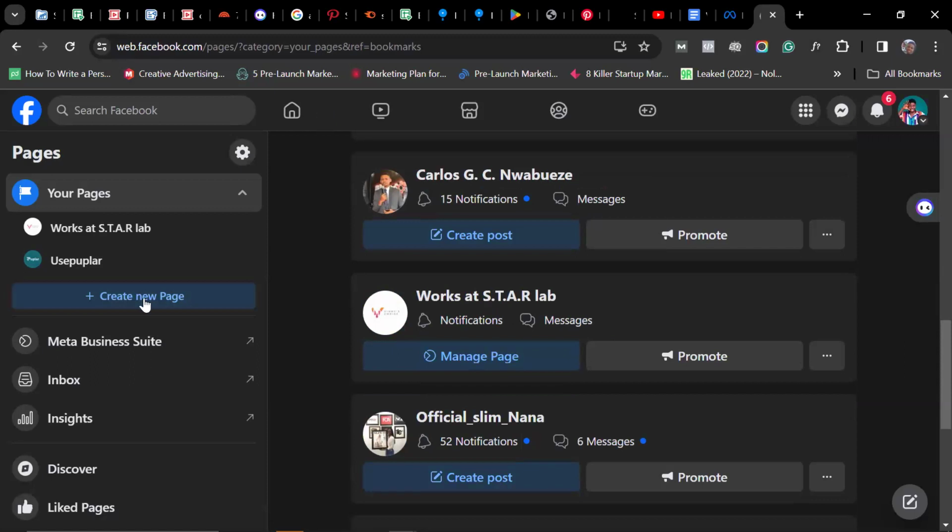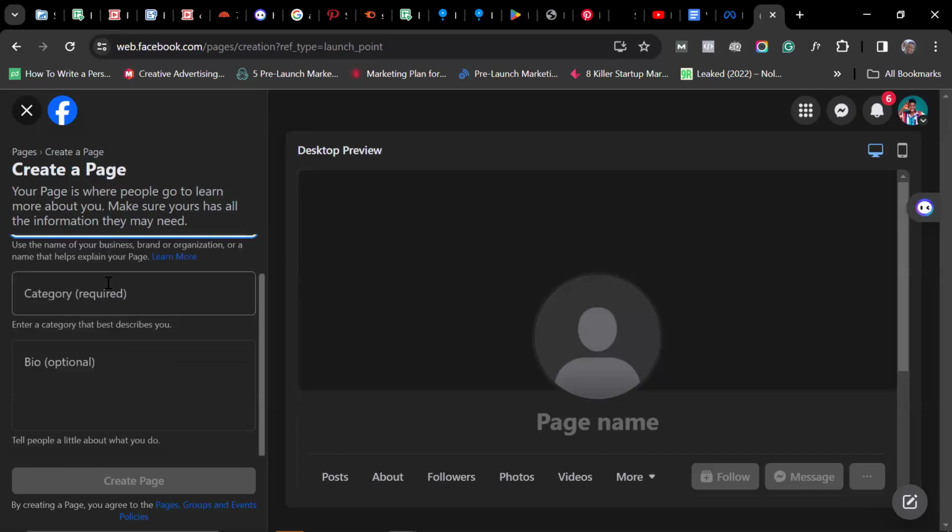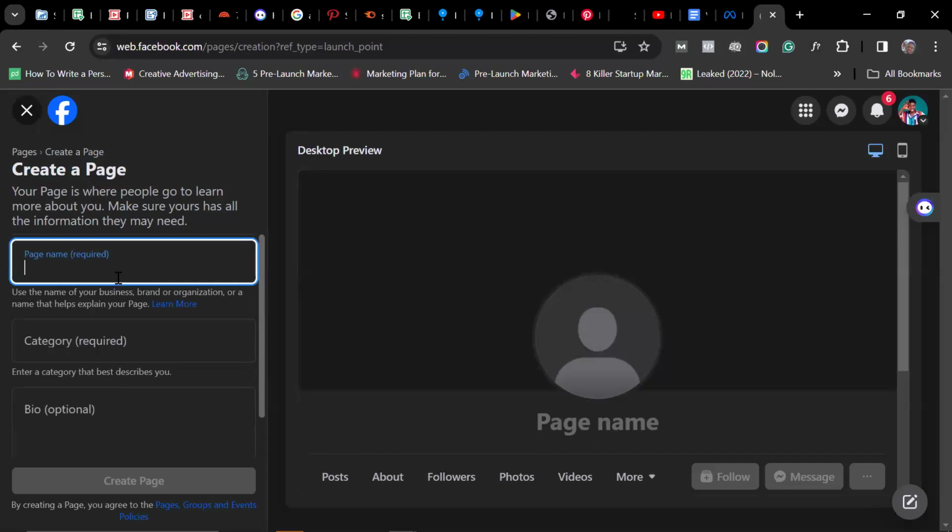So you go to create new page and you click on create new page and you just begin to follow the prompt. You put your page name, right? Remember what I said, that you can change this one later, but you need to ensure consistency across profiles. You want to optimize your page. So your page name, which is also going to serve as your username to an extent, has to correspond with what you're going to put on other pages. On your Instagram, on Twitter, on LinkedIn. Remember, I mentioned this, I'm saying it again: it has to be consistent across board.